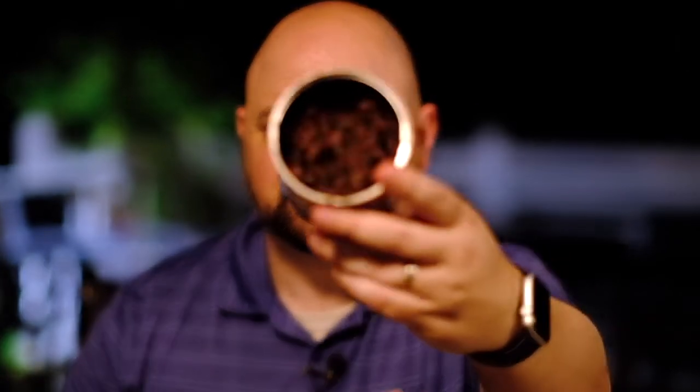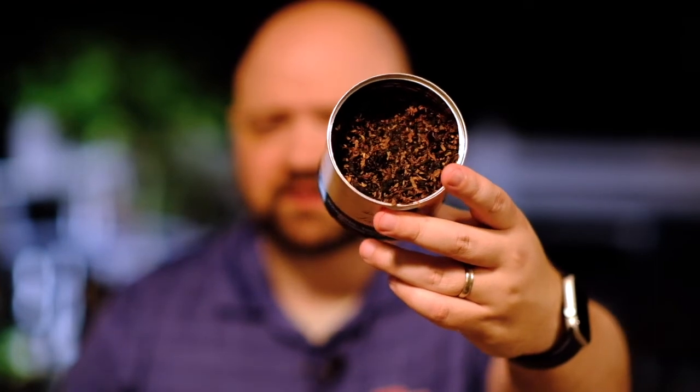So the cut itself is a very fine ribbon cut. Let's see if I can get this to focus on that. I don't know if it will or not, but it's a very fine ribbon cut. It's very easy to load and to stuff your pipe with. I have no problems at all. There is a good bit of black tobacco in here that I would put forward as Latakia. I'd say probably a quarter of the contents are very dark leafed. It could also be stoved red Virginia. There could be something else that's not Latakia, but a good portion of it is dark tobacco.